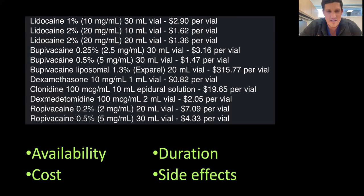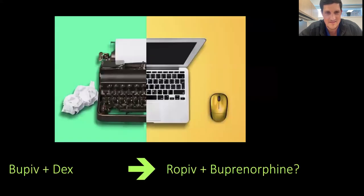I was pretty interested in this list here. This is my institution's cost list for all the different anesthetics and how much it costs per vial. And honestly, a lot of it is pretty reasonable until you get to the Exparel, and then it's literally like 100 times the cost of regular bupivacaine, which is just insane. But there's a lot of different things to think about: can your department even get the anesthetic and the adjunct, and what's the cost, what's the duration, and what are the side effects? So that's what I want to review with you and see what y'all think is going to be the next step.